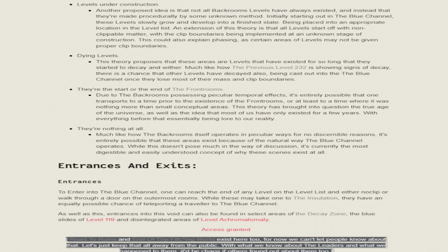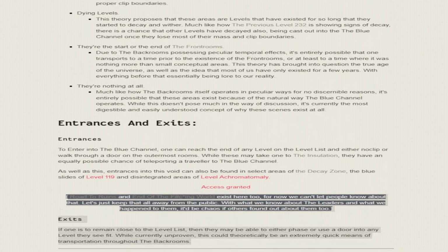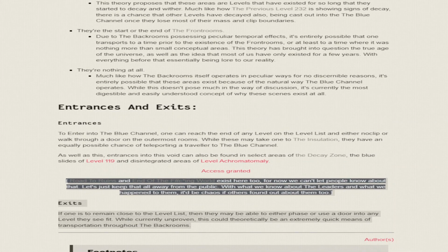Dying levels. This theory proposes that these areas are levels that have existed for so long that they started to decay and wither. Much like how the previous level 232 is showing signs of decay, there is a chance that other levels have decayed also, being cast out into the Blue Channel once they lose most of their mass and clip boundaries.